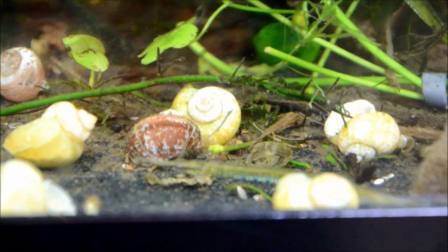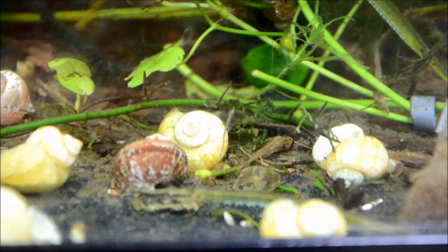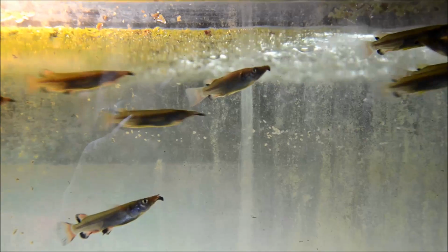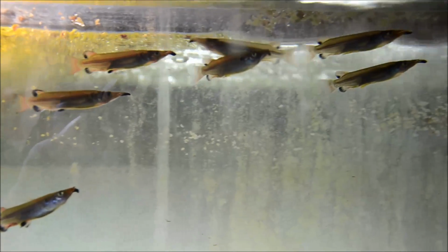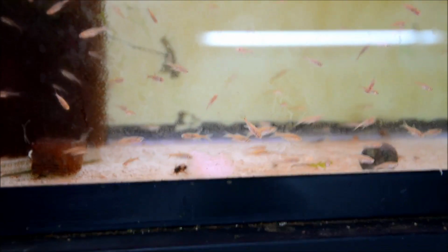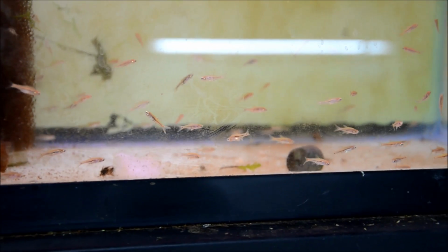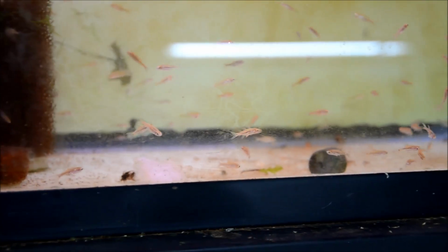That is a baby pipefish, right in the middle of the screen there. It's the next morning and I have just gone around and done water changes on all the new critters. Now I know a lot of people give me flack for doing everything manually, but I think it's really important when things are in quarantine to look at them very closely.